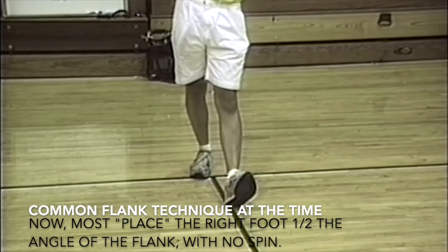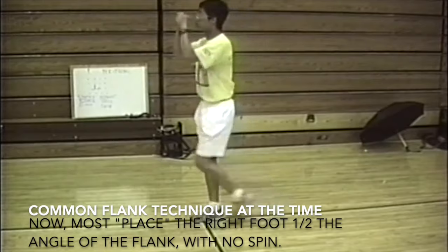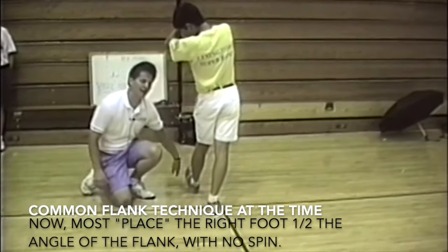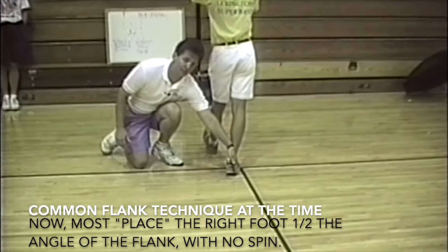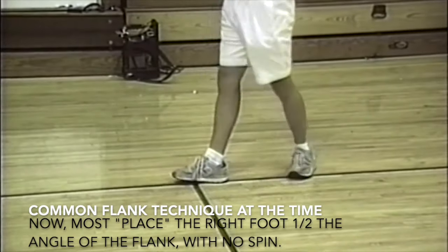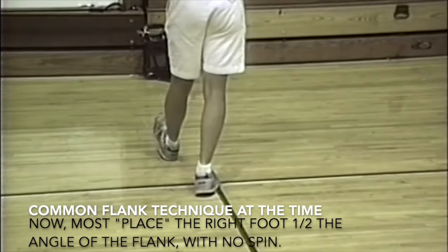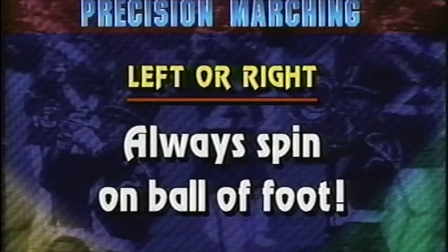All right, now let's do one to the right. Five, six, seven, eight, hit. And what you're trying to do is get this foot in a straight line again, and notice that the heel is spinning back here. See, it's turned 90 degrees already. Try that again. Five, six, five, six, seven, eight, spin. And the heel turns. Whether you turn left or right, you always spin on the ball of your foot, even when you're marching backwards.